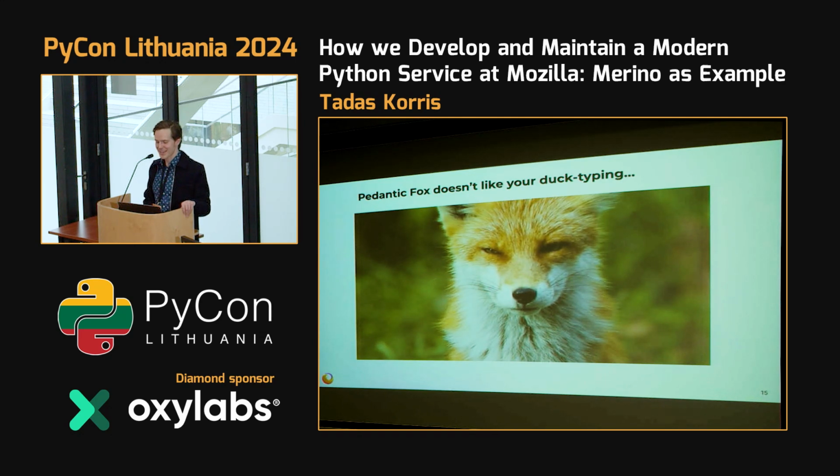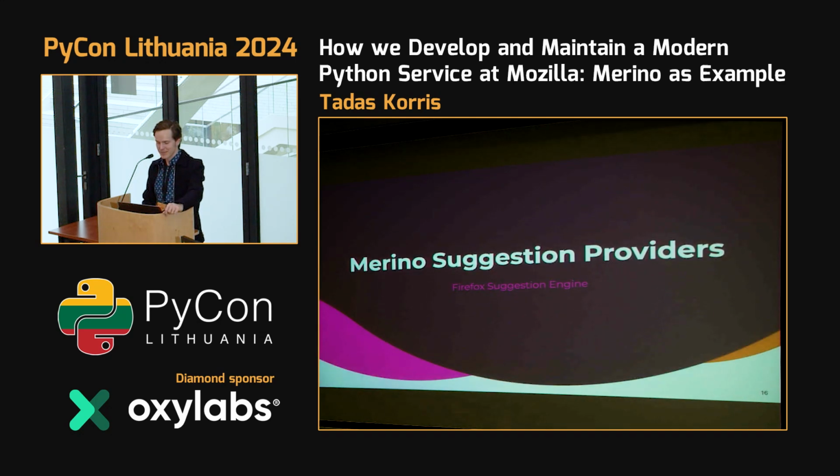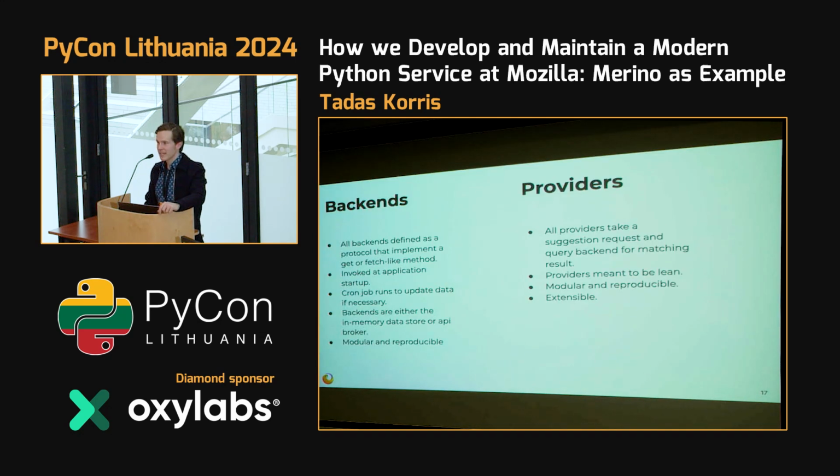Duck typing is a very wonderful thing in Python, but it seems like we're kind of moving away from it these days. So I'll briefly get into the structure of our providers. All providers take in a suggestion and they match it against a value. The backends are what actually ingest and create the data in memory so that the application can access it.